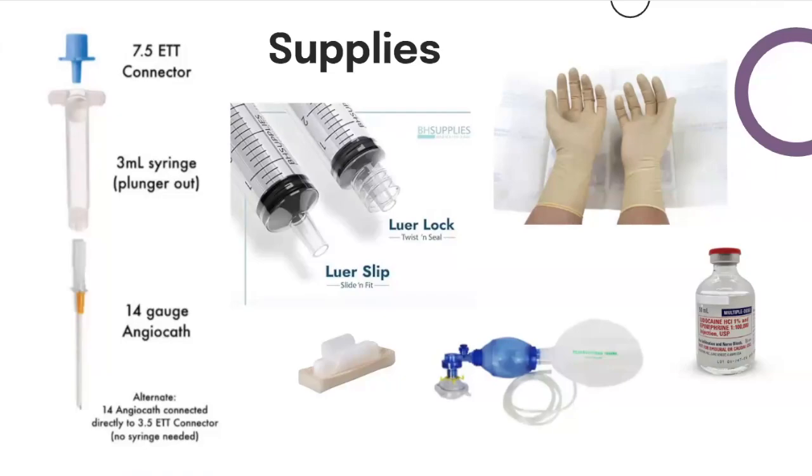And then you need a 3 milliliter syringe with the plunger taken out, and it has to have a luer lock on the end so that it can twist tightly into the catheter. And then a 14 gauge catheter that is an over-the-needle setup that you can also find in the central line kits. It can't have an auto guard, otherwise it won't work. And then a BVM connected to an oxygen source.